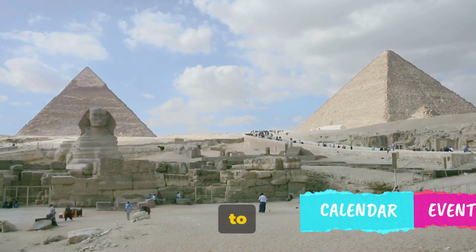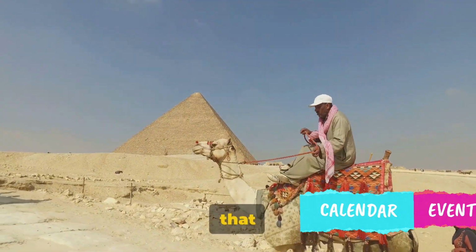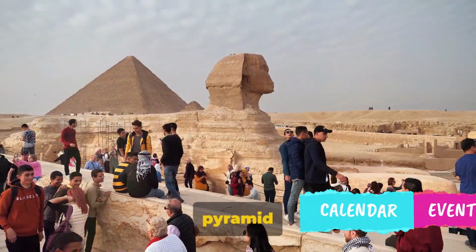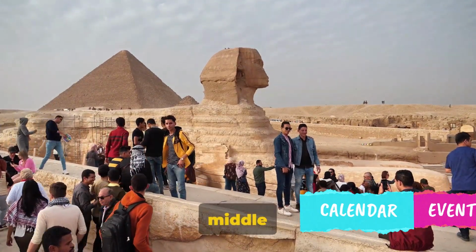These workers had access to medical care, regular meals, and even got days off. Not bad for a job that involved hauling 2-ton blocks of limestone, eh? In fact, this pyramid scheme was so successful that it created a kind of ancient Egyptian middle class.